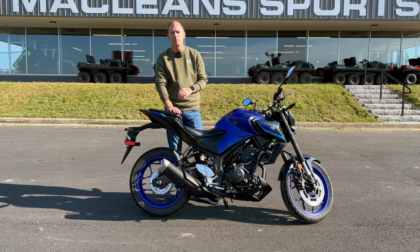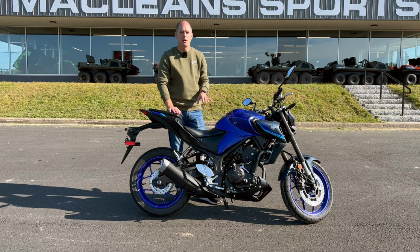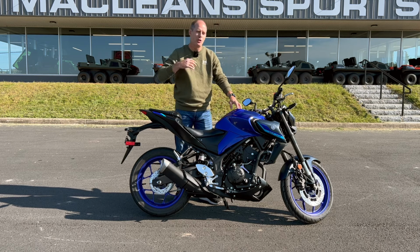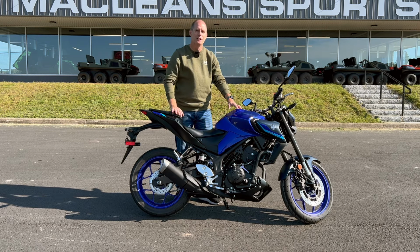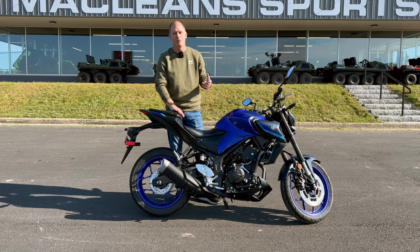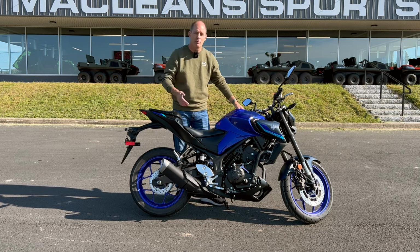If you are of the impression that the only way to have fun is speed, this might not be the bike for you, but then again, I question some of your motorcycling thoughts and philosophies, because while speed is fun, if you can't have fun on a slow bike, then you probably aren't riding correctly. This thing is an absolute blast. So there you go. There's my review of the MT-03.